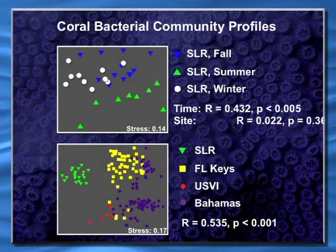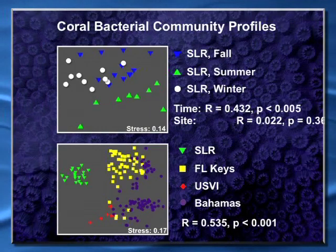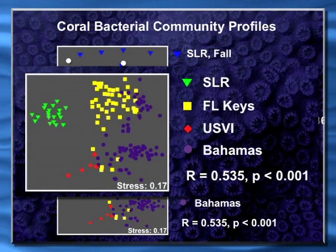We've also looked at bacterial community profiles. Each of these individual dots represents the entire bacterial community that's on a given coral. So dots that are very close to one another have similar bacterial communities. Dots that are far away from one another have very dissimilar bacterial communities. And what we found is that over time, there's a lot of change, but there's no differences among the sites that we were looking at. What's also interesting is that the bacteria that we're seeing at St. Lucie Reef are very different from the bacteria that live on corals in other parts of the Caribbean. So it's a unique location.